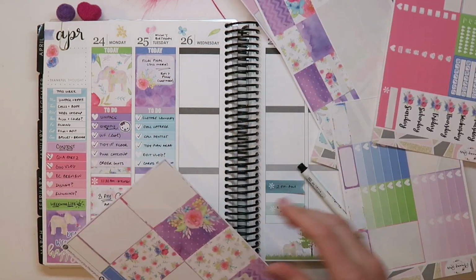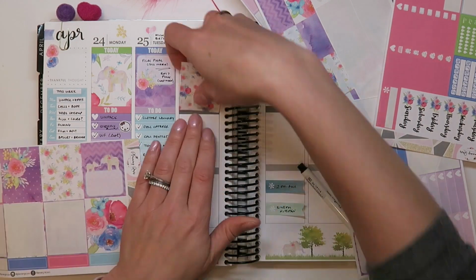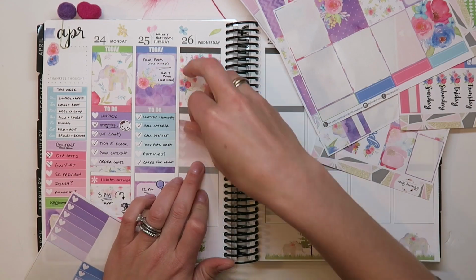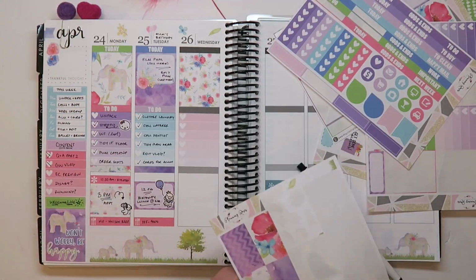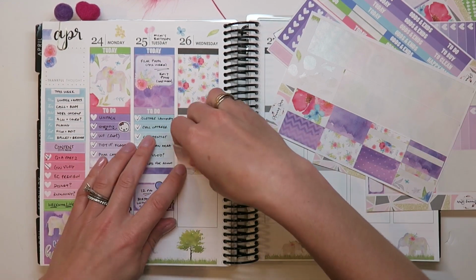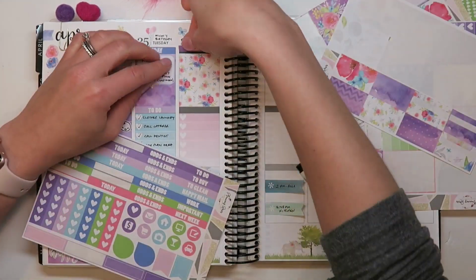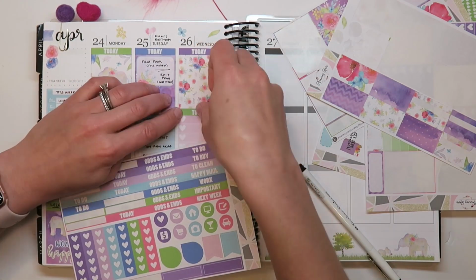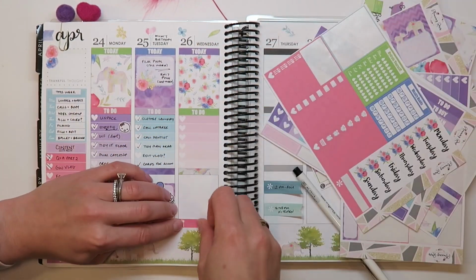Sometimes I'll write in a couple content things if they don't really go with whatever content thing I put in the top box, but normally it's just kind of general to-dos around the house and things. And the bottom box I reserve for appointments or special tasks or things I just want to highlight and remember more, and that's where I leave a tiny bit of white space.